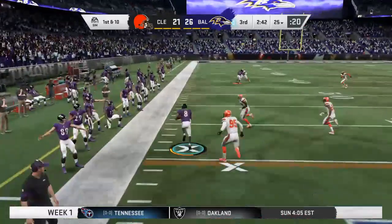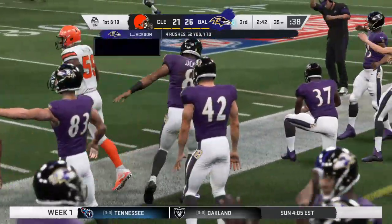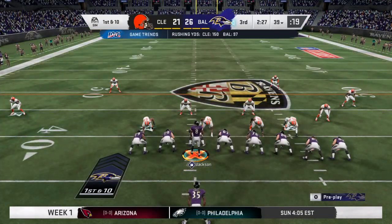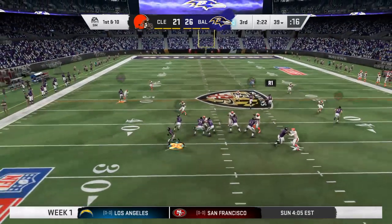Now Jackson, he's going to take off with it. He's got this almost to the 40 before going out. The escapability in evidence there as that one good for 15 and a first. From up near the 40 now after the big play to start, here's another 1st and 10.